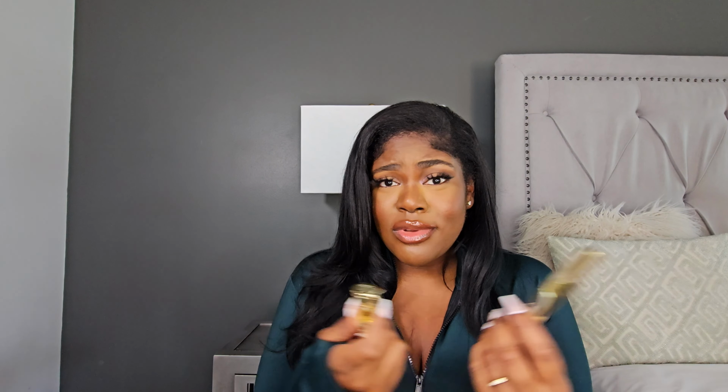I get a lot of mini size things because I just want to try it, and I ain't trying to spend the money, but I want to try the product. And I know even the mini sizes last a long time. It lasts long enough until something new comes out that you want to try, pretty much. So get the mini size, girl. If they got it, get the mini.